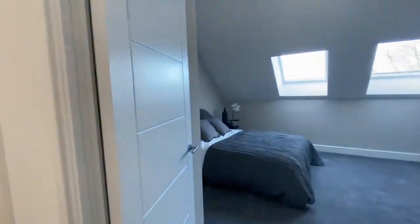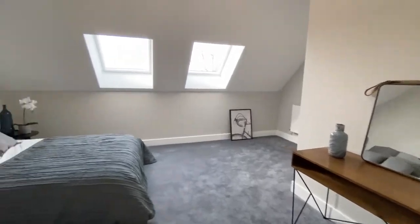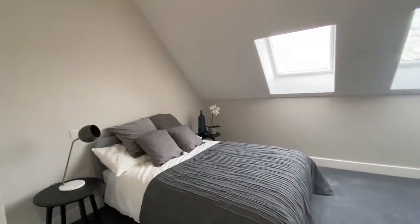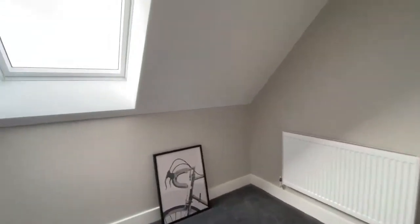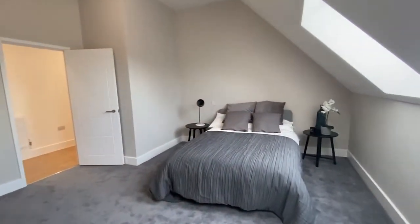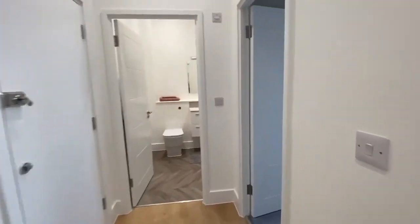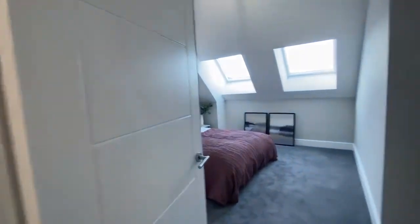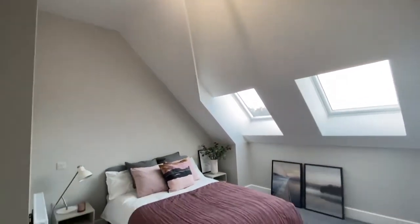We've got the main bedroom, really good size double, got plenty of space for storage and wardrobes, everything like that. I'll take you to the second bedroom now. Again, a really good size double. All benefiting from the high ceilings.